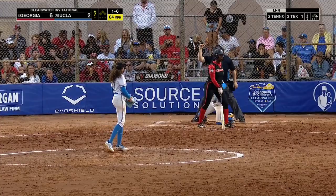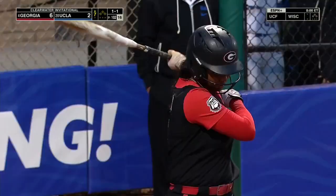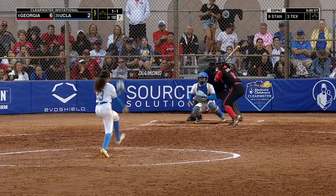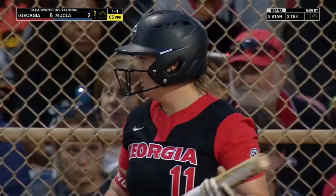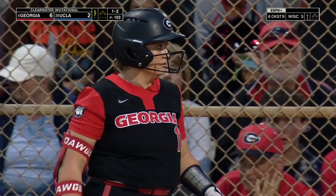One ball, one strike. Jada Kearney is leading off. They have not retired her in this game. A double, a single, and an intentional walk. They put her on to load the bases and then walked Lindy Ray Davis, who's on deck now, to force in a run. Lindy Ray waiting on deck. She has been locked in today, in both Georgia games.